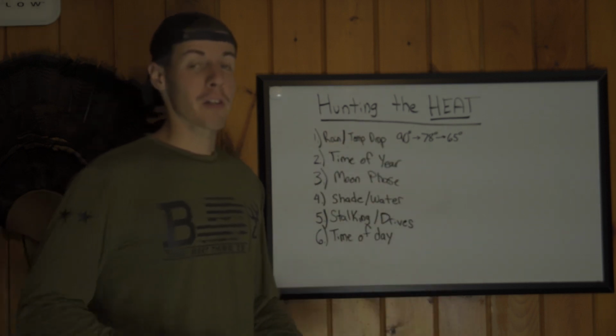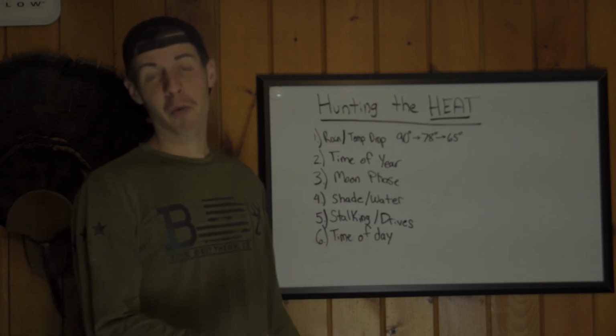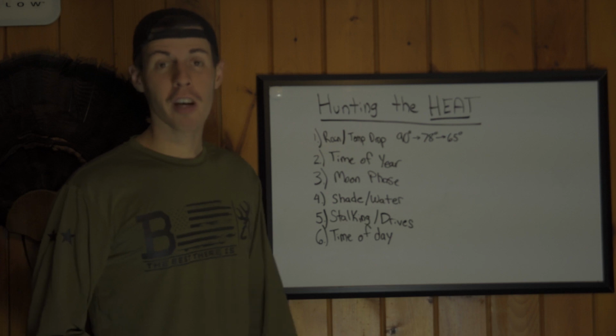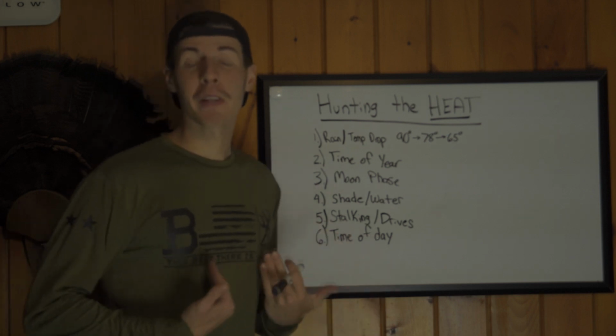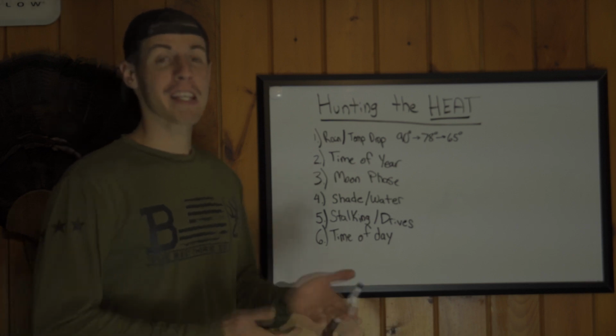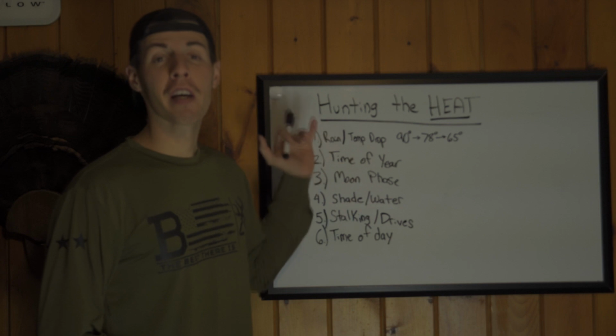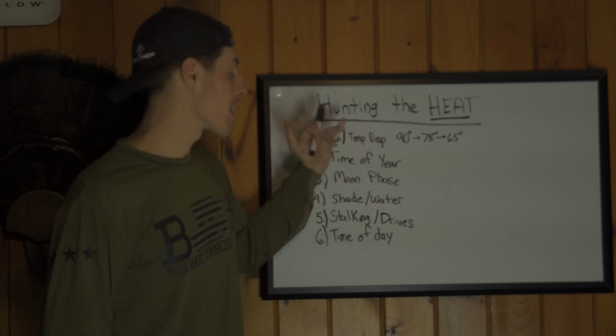So you can either stalk up to them or kick them in the butt and push them to your buddy. One-on-one deer drives, two-on-two deer drives. I really like doing deer drives with the bow. Some people really do not like doing deer drives with the bow, but to each their own. So stalking or deer drives is a great way to capitalize during a heat wave.